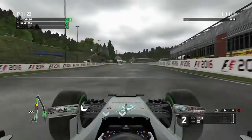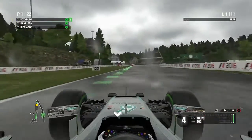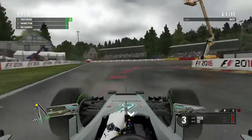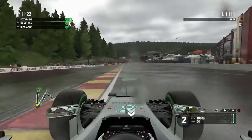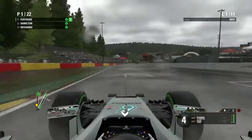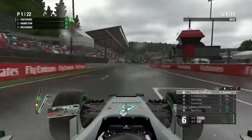And we get a decent start, beating Lewis Hamilton off the line, as we haven't done on many occasions, making the break down into La Source. Short run into turn 1, but we get there nice and perfect. A little bit wide on the exit of La Source, as Lewis Hamilton follows us on as we go down the charge towards Eau Rouge.